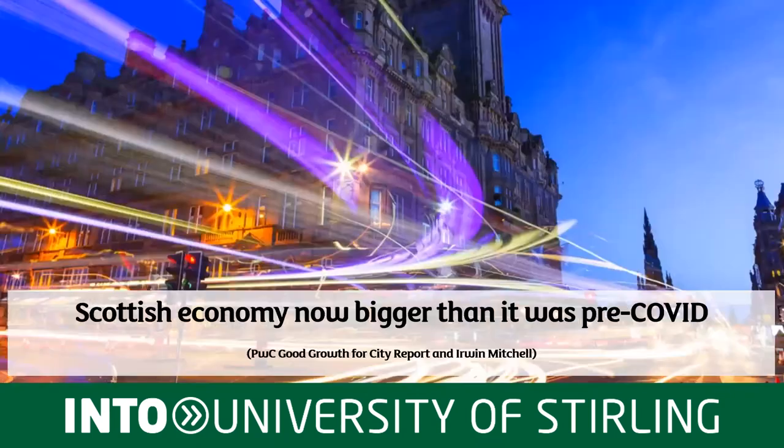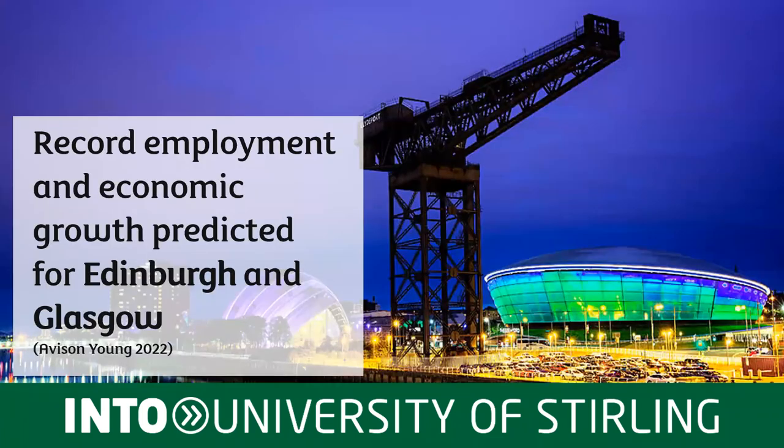And all of this is paying off because the Scottish economy is now bigger than it was pre-COVID. And we are predicting record employment in the likes of Edinburgh and Glasgow across 2022.